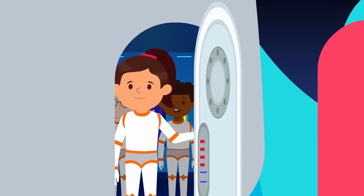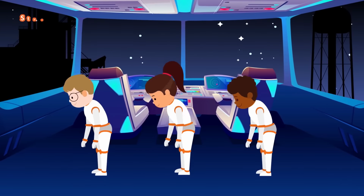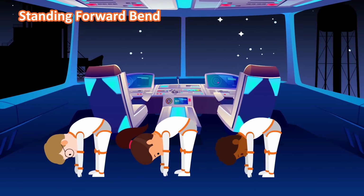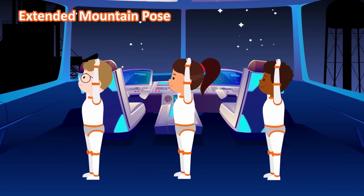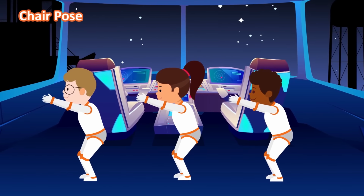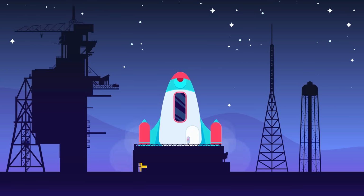Close the hatch. Make sure the controls work at our feet. Tick-tick. And above our head. Tick-tick. And strap into our special space seat. Here we go.